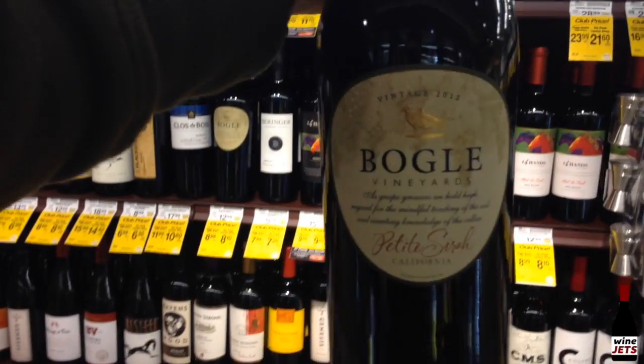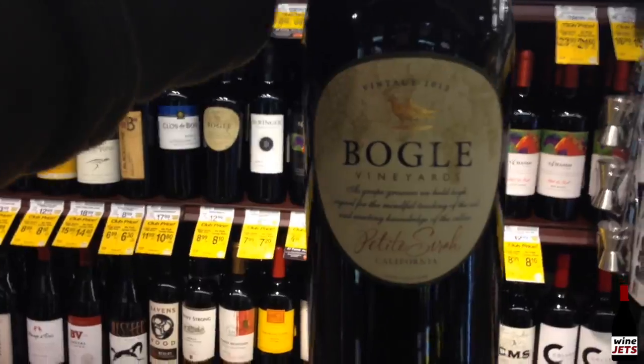Next, we have a Bogle Vineyards Californian Petite Syrah. The reason I chose this wine is because not a lot of people have had Petite Syrah, and I definitely haven't had enough of it. So Petite Syrah is on my hot list of things to try when I'm in a grocery store.